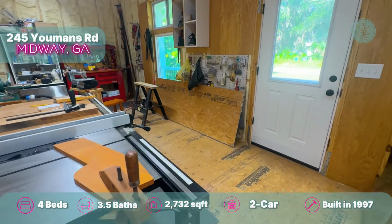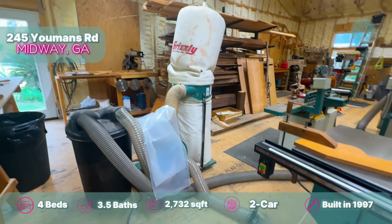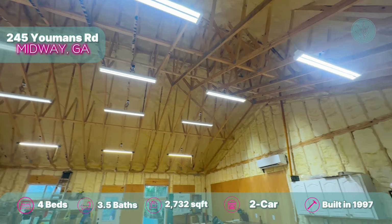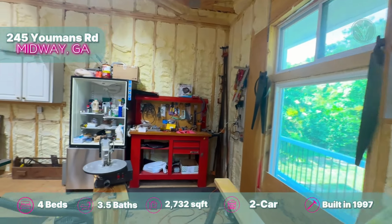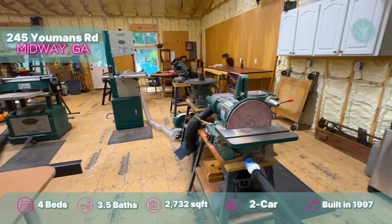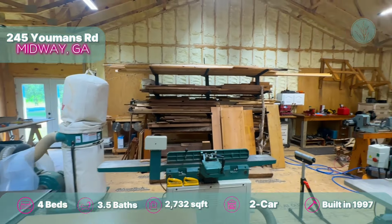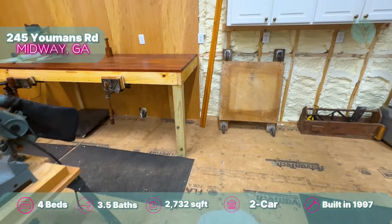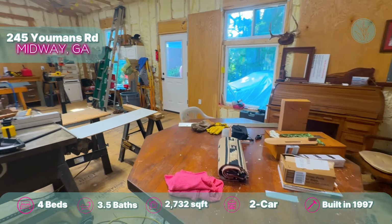This is inside the workshop. It has air conditioning on right now. See the lofted ceiling, the insulation. There's the air conditioning unit on the wall. Nice windows. Fridge for storage. He's got sanders and saws and planers. And vacuums and a workbench. This is a very large workshop.